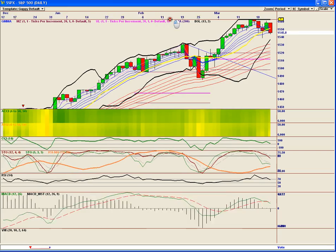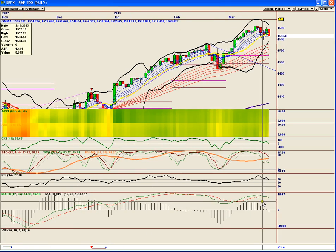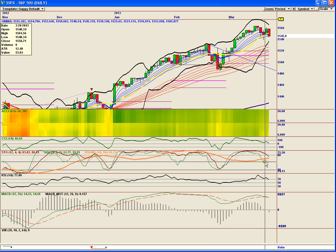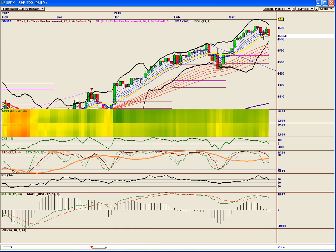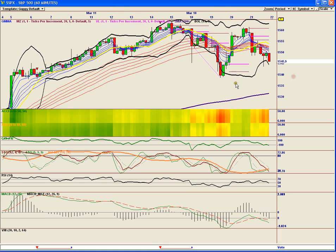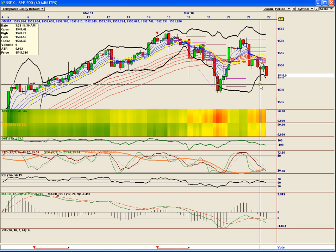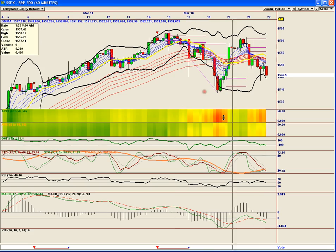Beyond that, everything is essentially the same as the Dow. A little more development on the stochastics. But the interesting part is on the 60-minute chart. And here we are. This is the same thing on the Dow, except that the Dow's tail right here extends lower. And what do we see?